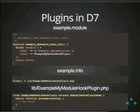And that's it. So my module that runs this API, the media browser, goes through, it can cache this info and says, okay, if I've got the example tab, I'm going to create an instance of this class and run the process method. It's a little bit more lightweight than having to scan files like the CTools stuff. In my example here, I've defined that I have a plugin file in my info hook, and then just a very simple class that extends the plugin base and implements the process method. So that's how I write plugins in Drupal 7.